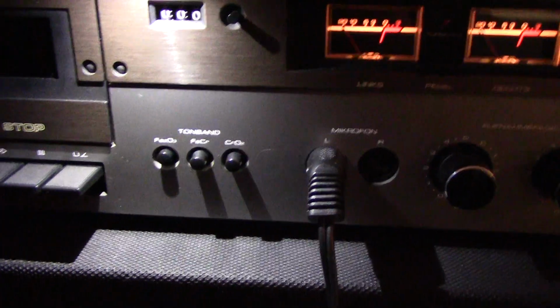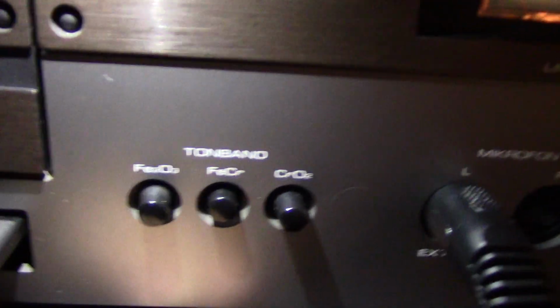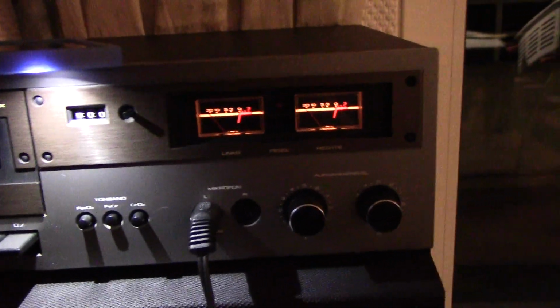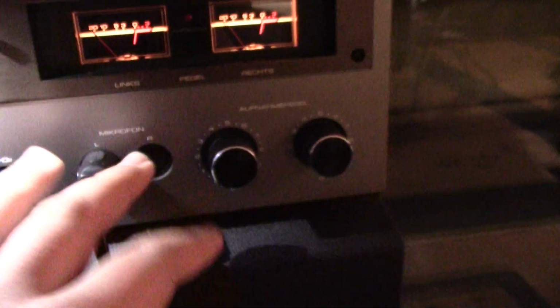And we have the tape type selection switches. This dates it again with ferrochrome tape, which was kind of modern at the time. You can see here a spot where a Dolby noise reduction switch would have gone for the higher end model. It has microphone inputs, or an external input right there, so this is stereo, and that's mono, or this is left, right, or two microphones.